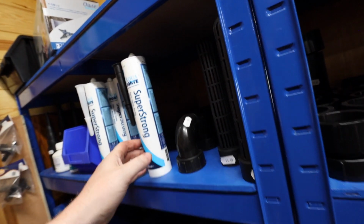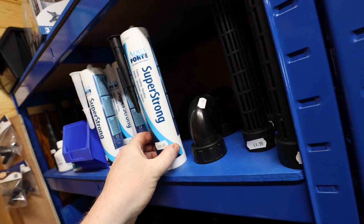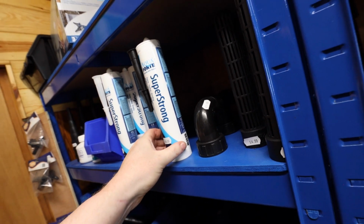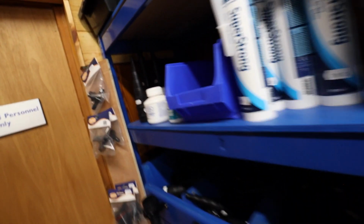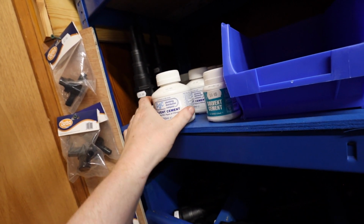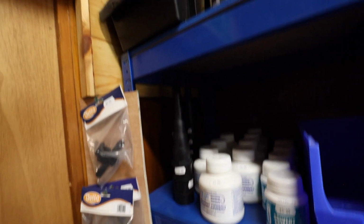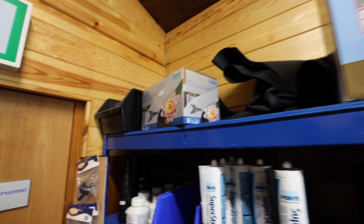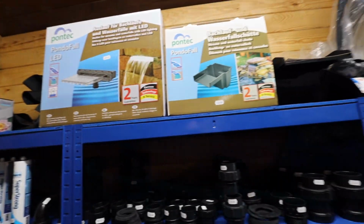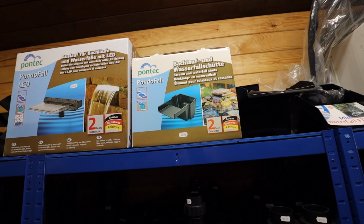I seem to be using Aqua 40 professional water products, super strong sealant. That's interesting. They're using PDC solvent cement. I've used that before. I prefer the Everbuild stuff if I'm honest with you. Those waterfall things that I've used before.